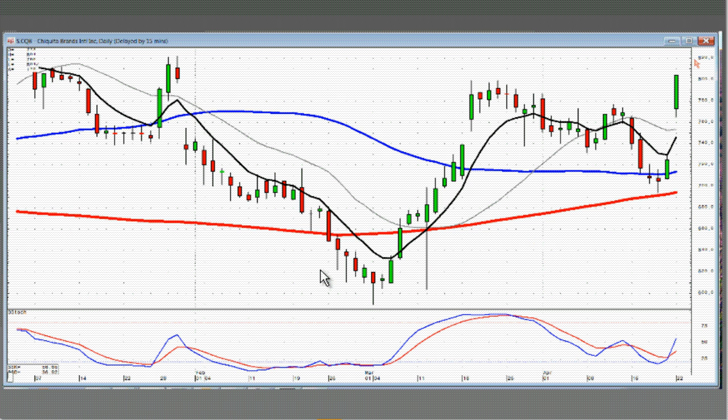Again, wave 1, wave 2, wave 3. The more pieces of evidence, or the more criteria that we can put together to tell us we are probably in an uptrend, the higher the probability we're going to be in the right trade at the right time.